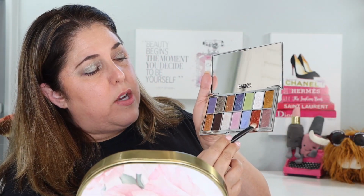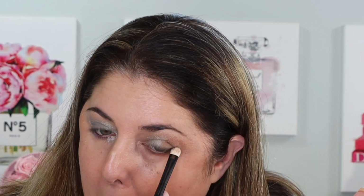And if I take my flat brush here and add the same shade just underneath, I'm fascinated by this brick orange. Lately I'm so into orange shadows. You guys know from my Guerlain video, if you saw it, I'm just fascinated by these orange shades right now. Ooh, that got orange awful fast, didn't it?